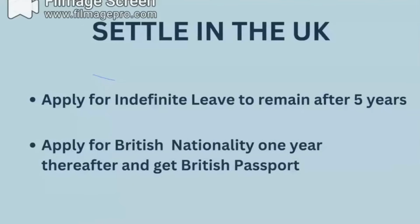Okay, now you got everything. You got your visa. You lived in the UK for 5 years on a skilled worker visa. Now the time has come to apply for settlement in the UK or say permanent residency. After 5 years on a skilled worker visa, you can apply for indefinite leave to remain. And 1 year thereafter, you can apply for British nationality and British passport.